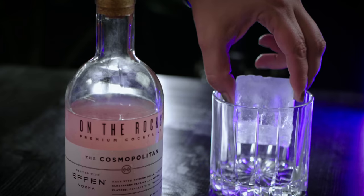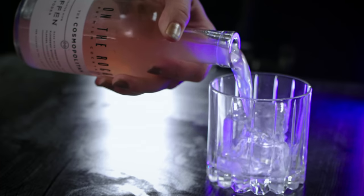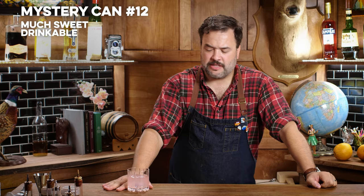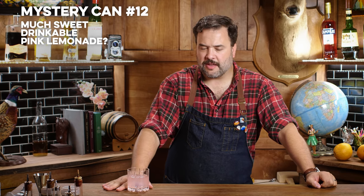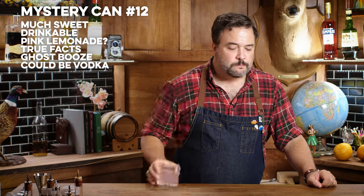Next, please. Bring on the next drink. It's pink. It's delicately pink. It smells limey, tart. It's very sweet, pretty drinkable. I mean, that tastes like a pink lemonade. It looks pink, it tastes like lemonade. Therefore, it tastes like pink lemonade. I got no sense of what the alcoholic component is here at all. None. So probably vodka. By process of elimination, I would say some kind of pink lemonade vodka.